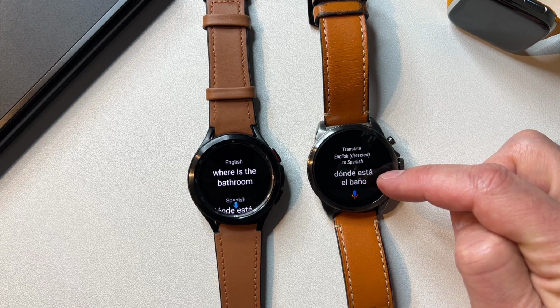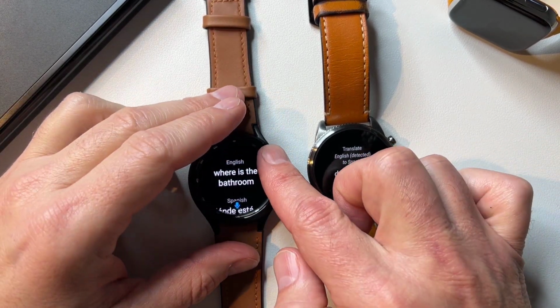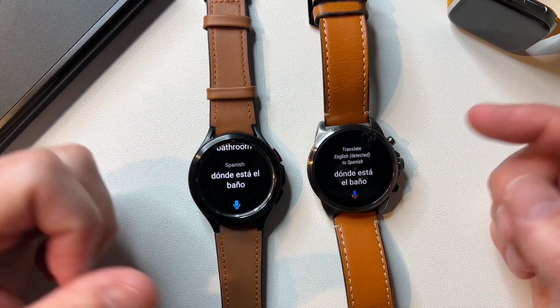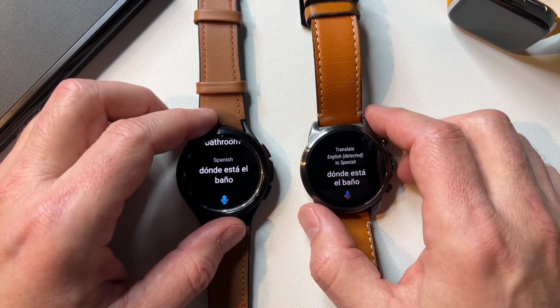And that one popped up a lot faster. ¿Dónde está el baño? And let's see, where's the bathroom in Spanish? And ¿Dónde está el baño? So, it does translation just as well, which can be handy depending where you're at. That's pretty good.